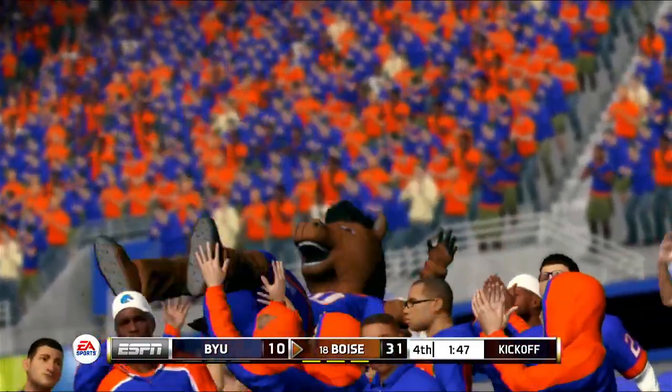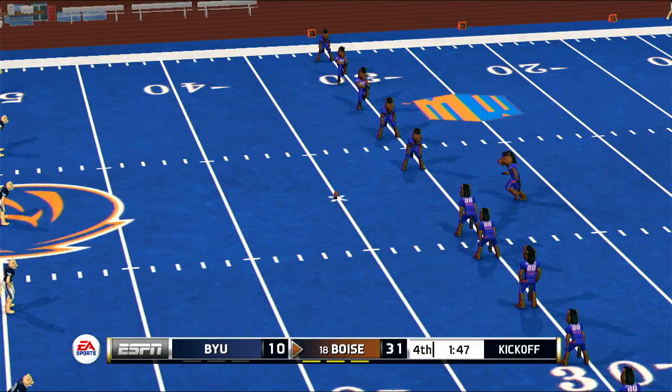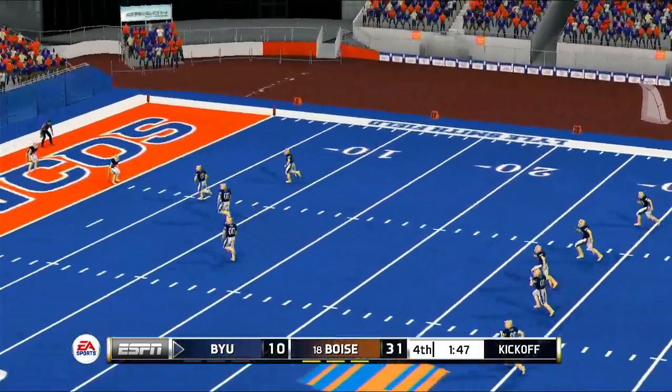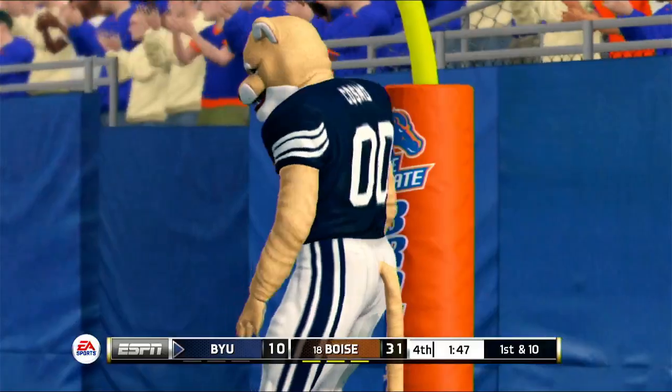Brad, that's one of those drives that can just tear your heart up. It can really demoralize the defense when they drive the ball down the field, and a lot of the yards came on the ground. He sends this one deep. And it goes into the end zone, down for a touchback.